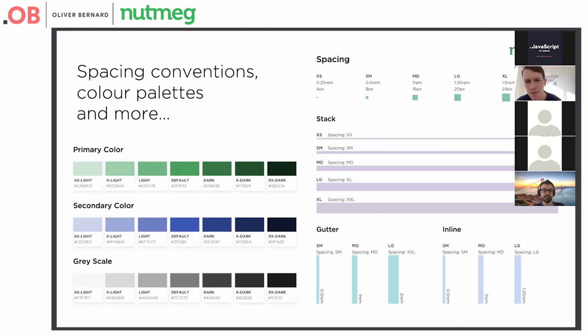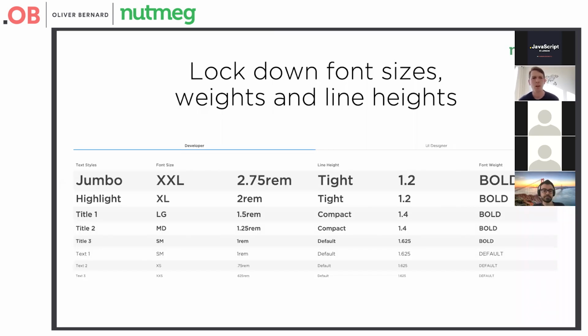So we started with the small, finer details of the Nutmeg product. What colors should we support so that we don't have 100 hex codes all over the place? How do we define spacing in units? Plus, how do we stack and inline elements? What font and typefaces should we use for Nutmeg? What text styles should we support? What are the line heights they follow? The weights?